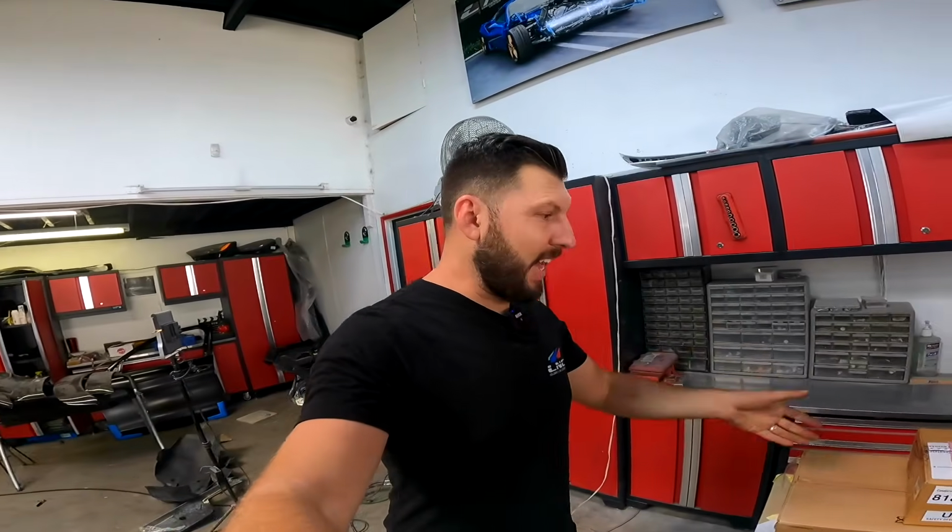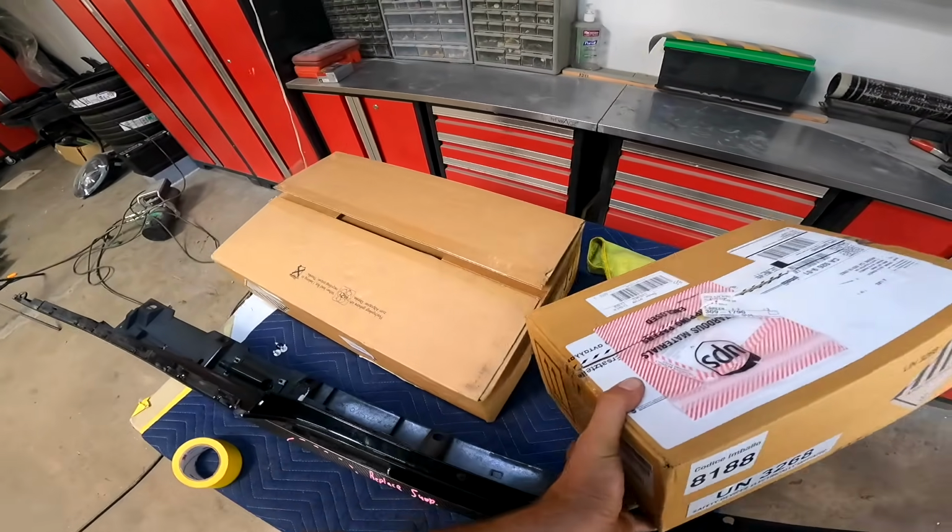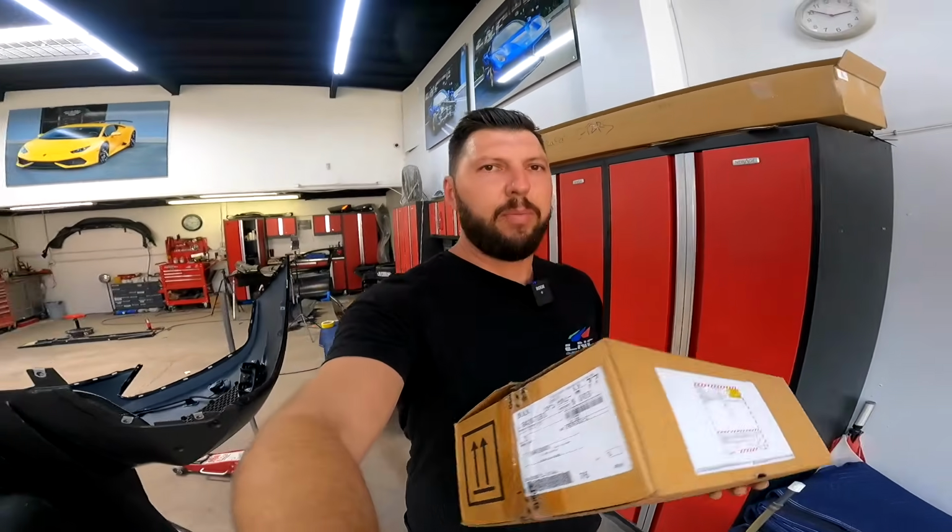So more goodies came in for the Alfa Romeo. So here's the seat, and then this is the curtain. So right now I'm gonna go drop off the seat at the upholstery shop. Oop, almost dropped the airbag. We don't wanna do that. We still need this one.